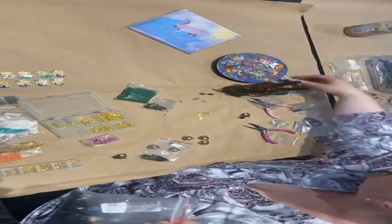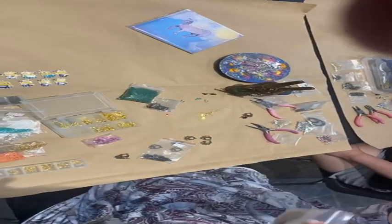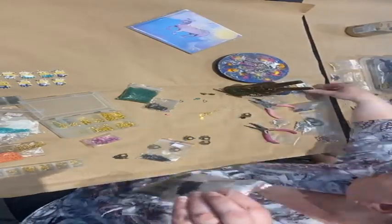We have wooden and black, another black package. These are just different sizes. This is a different kind of golden. This is a bit bigger, and we got this kind. Except for that, I have the green beads that I used for these earrings.